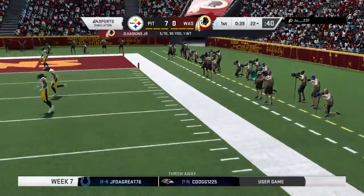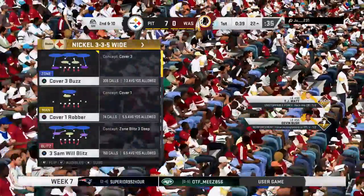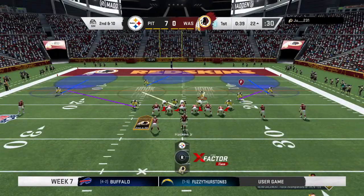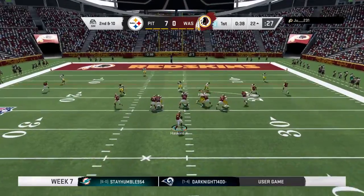A throw there, but that's going to wind up incomplete. Got out of the pocket. Didn't look like he had anybody open, Charles, so just gets rid of it. And a good play by him. If no one's open and you don't have a running lane that you want to take, make the right choice. Get rid of it. Live to fight another down.